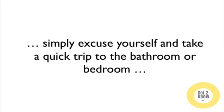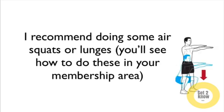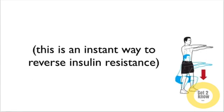Simply excuse yourself and take a quick trip to the bathroom or bedroom. And spend just 60 seconds on a micro workout that engages a large muscle group like your legs. I recommend doing some air squats or lunges. You'll see how to do these in your membership area. This will burn the stored glucose in your muscles, causing those muscle cells to be hungry for the extra glucose from your dessert. This is an instant way to reverse insulin resistance.